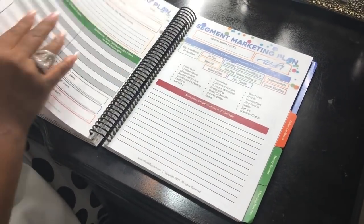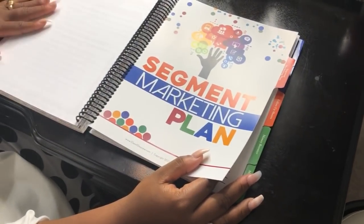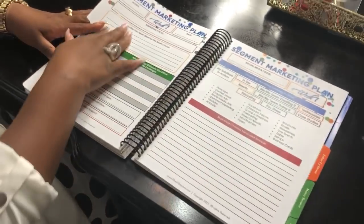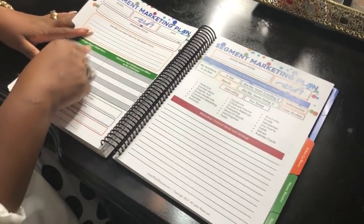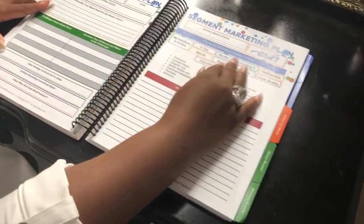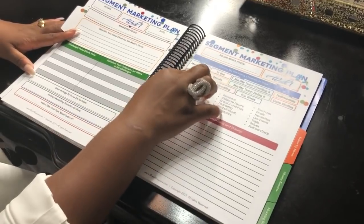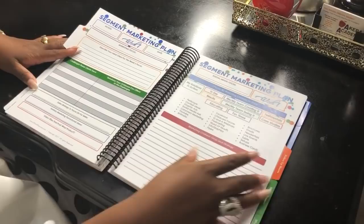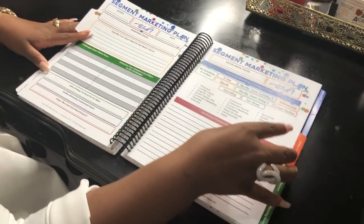Now this segment is the marketing plan, which is one of the most powerful planning tools I've ever used in my childcare business or any business that I'm in. I basically have a focus for the week. I let them know what month I'm in, what week it is, what date, my marketing focus, who I'm talking to, how I'm going to reach them, which way I'm going to use to reach them, which is my solutions in action. You want to be able to write down things that you're going to put in action for your marketing, how you're going to show forth your marketing and your marketing channel.